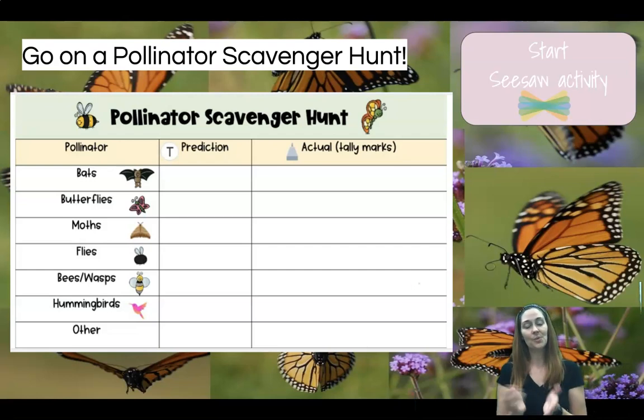And then when you go on your walk, make sure you bring something to record what you find. I'd love even a picture of it just to make you remember. And then we're going to fill that out. So that's one of your activities today.